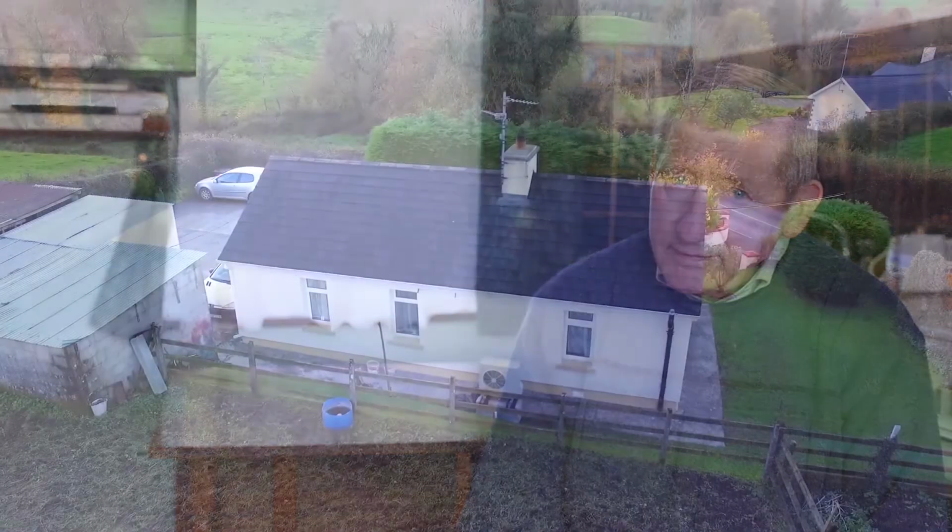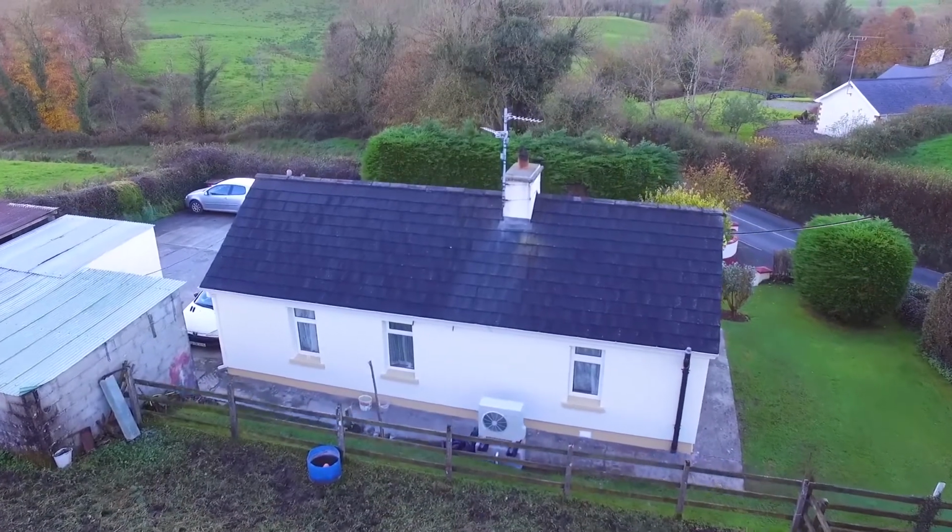I got a new heating system with a heating pump in it and it's working grand. I got a new external insulation on it and outside it. It was great working with Breffney Insulation, and the crowd that done a great job, and it's a great crowd of lads. I'd recommend Breffney Insulation to any homeowner.